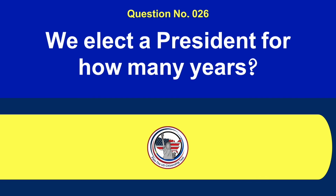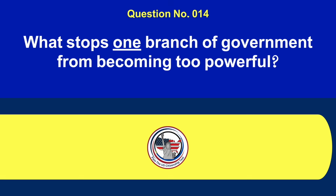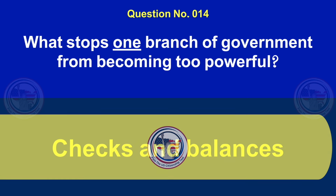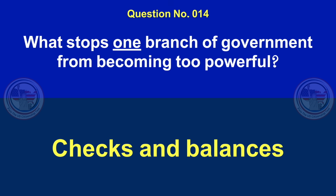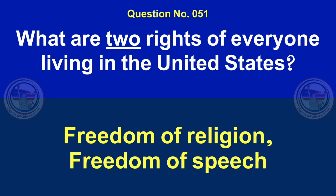We elect a president for how many years? Four. What stops one branch of government from becoming too powerful? Checks and balances. What are two rights of everyone living in the United States? Freedom of speech. Freedom of religion.